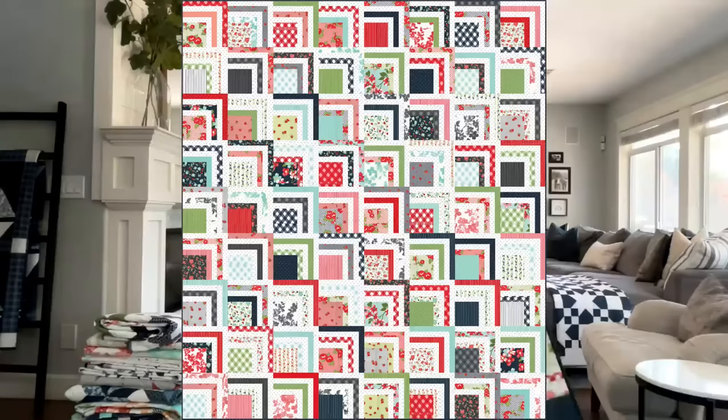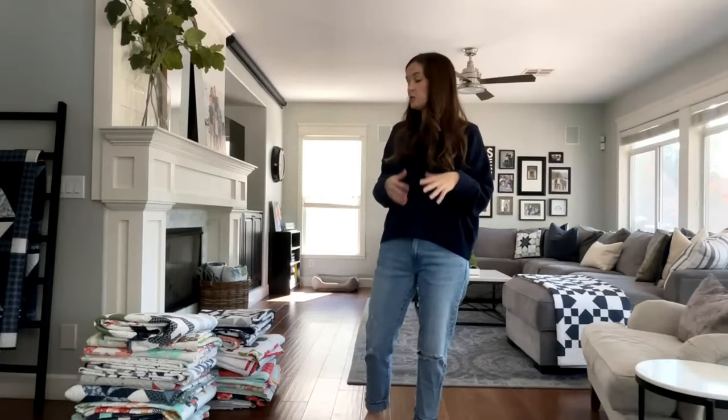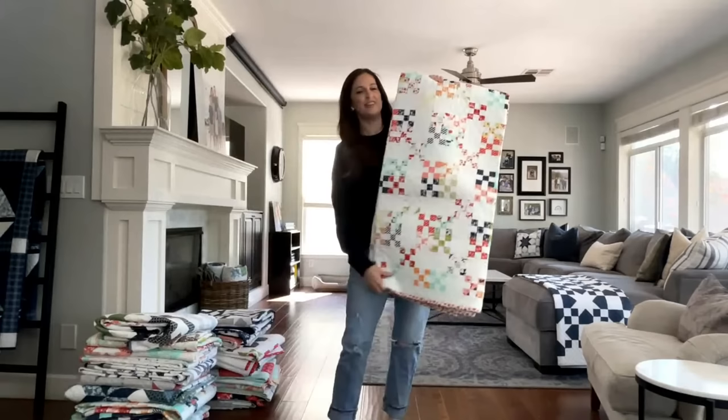My quilt pile over here is getting pretty tall already. I brought these down yesterday to get them ready, and I hurt my back a little bit because quilts are so heavy. Yeah. So people underestimate when you have a stack like this.